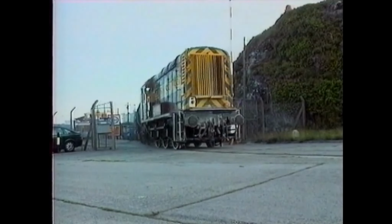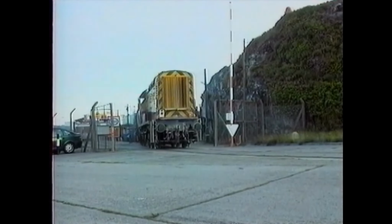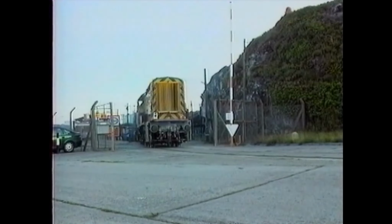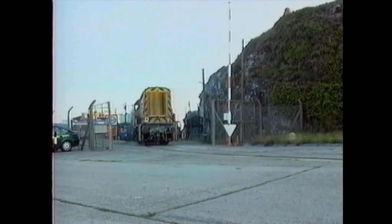The plant's Hudswell shunter is especially important to Andy at the moment. I don't drive the train at the moment, but in a week's time I will be taking my course to drive the Hudswell.